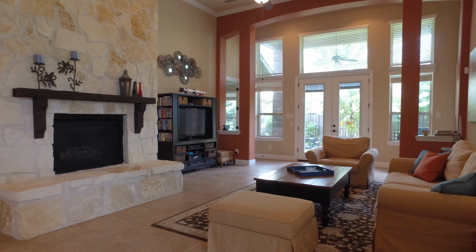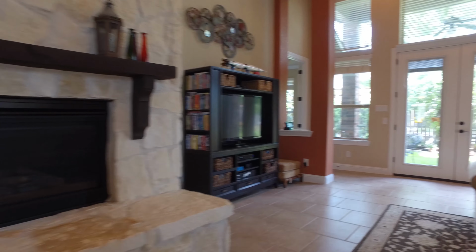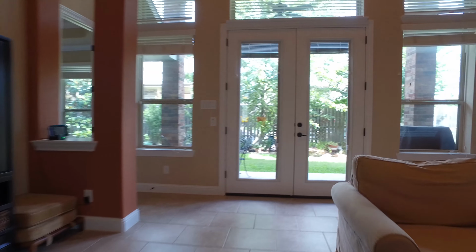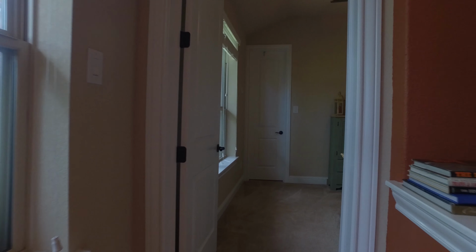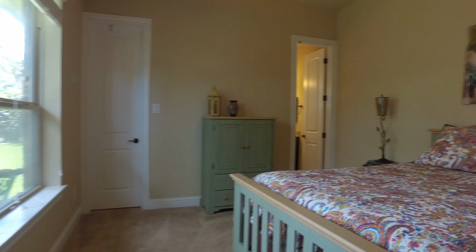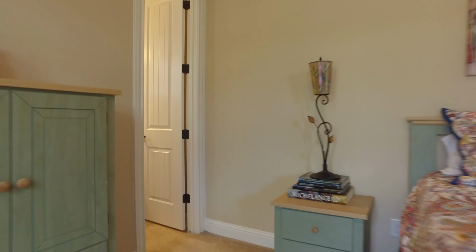The home offers a 20x8 laundry room with an extra storage closet, a gorgeous floor-to-ceiling fireplace in this family room with tons of windows and great views into the backyard. There's a large master suite and also a private guest retreat.